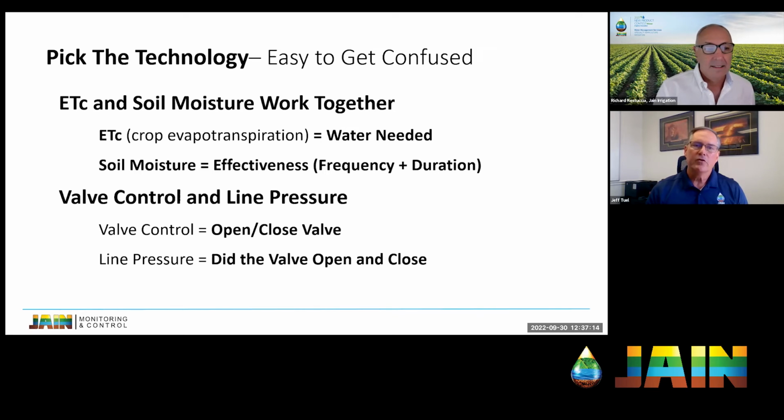On the last bullet here, you should not open and close valves without monitoring downstream pressure as a form of verification that the valve actually opened and closed. I would call this a best practice. There are some growers and some companies out there that do it. We have growers that ask us to do it, and we will. But we always recommend as a best practice that you're looking at that downstream pressure so you can see that the valve has opened and closed. Yeah, it's a really good point. That'll be a big money saver at some point. Absolutely.